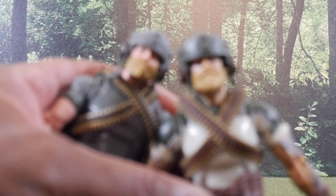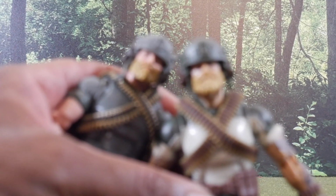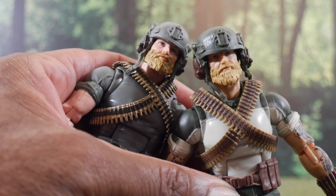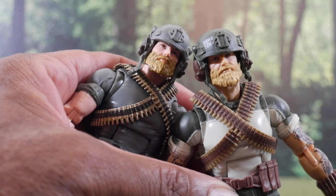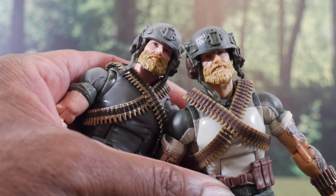Come on, focus, focus. Doesn't want to cooperate. Still going to try here. There we go. Took some doing. Apologies for that. That took about 12-15 seconds longer than it should have.